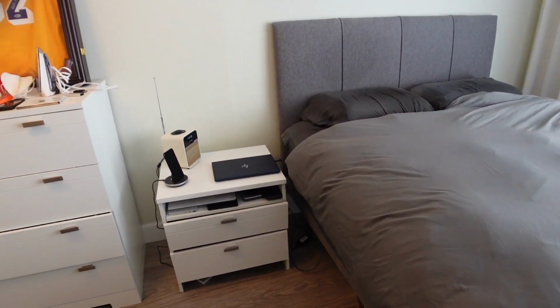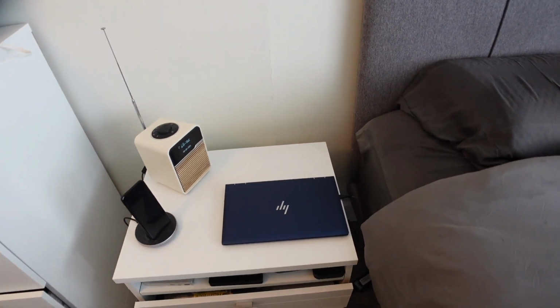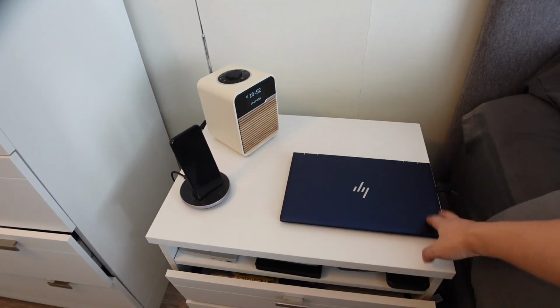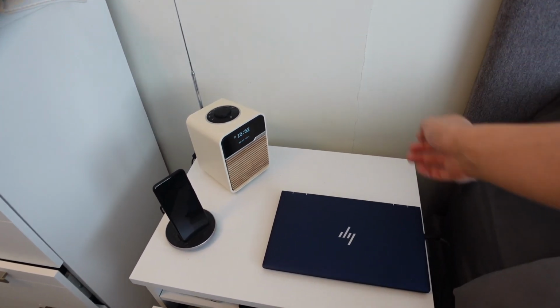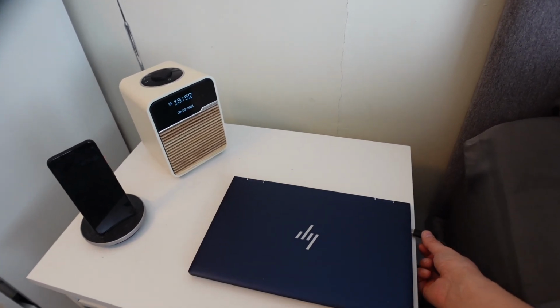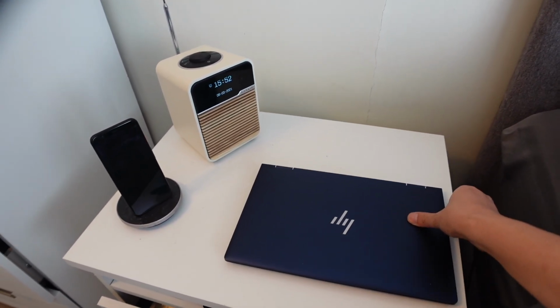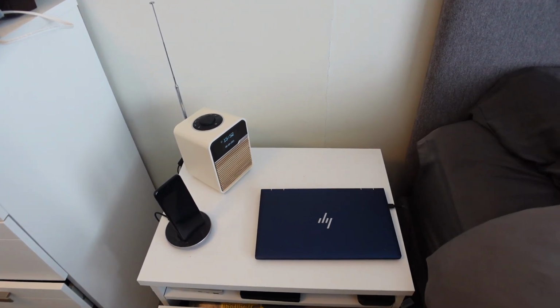And this is my bedside table. Right now I have my HP Dragonfly Elite as my main portable laptop. So also I only have 2 outlets here. So one's charging my radio, and then this one is an all-around USB-C charger, which I'm using to charge my, could be charging anything here actually. So I have my HP Dragonfly Elite here as my main portable laptop.